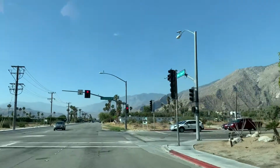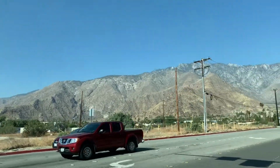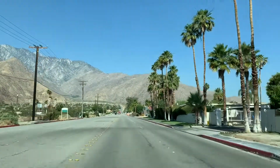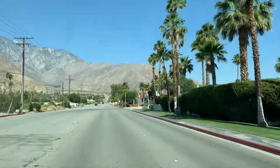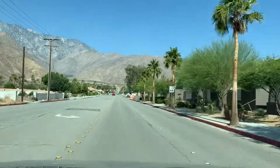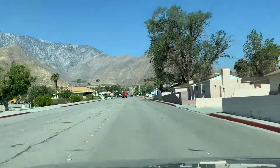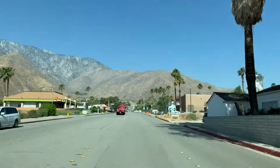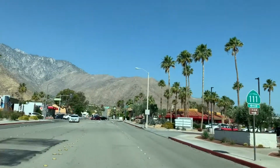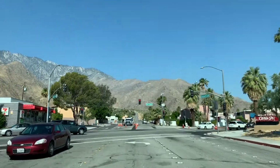And now we are approaching Racquet Club Road, and heading west towards Palm Canyon. So this is where we started out earlier with the tour. I actually turned down this road right there on the right to get to the condo. But this time I'm going to head towards Palm Canyon itself so you get an idea of how far you are from town. On my right is the shopping center that I told you about that is walking distance from the condominium.